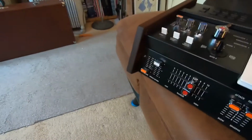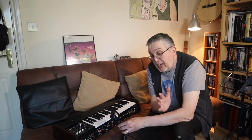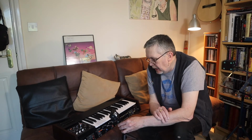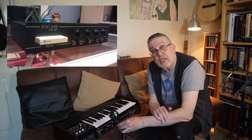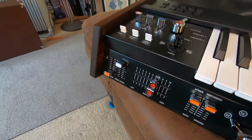So on the original 700 and the 700S there was no effects at all. So you had to use an external effects unit. What I used to do was I used a Melos, I think it was called, a tape effect, echo effect, which worked really, really well with it. And I think I even tried a chorus pedal at some point, but I didn't use a lot of effects.